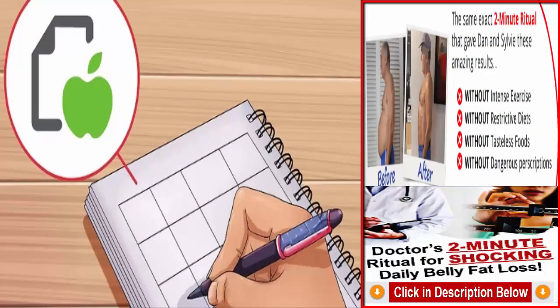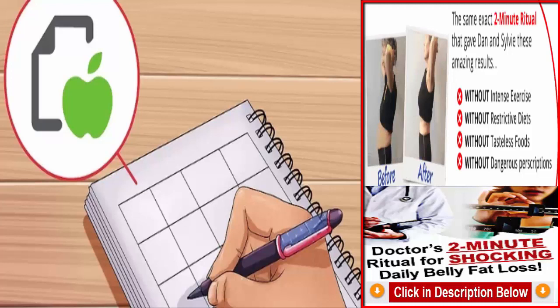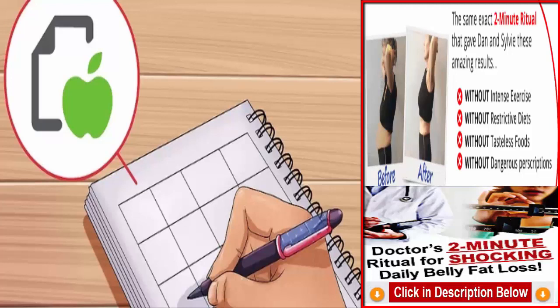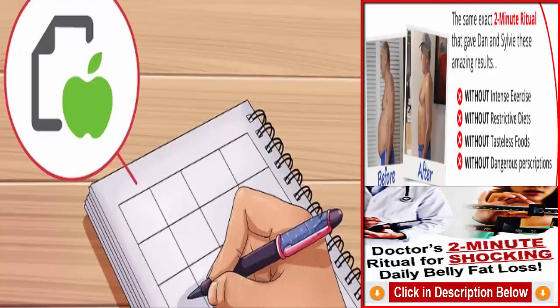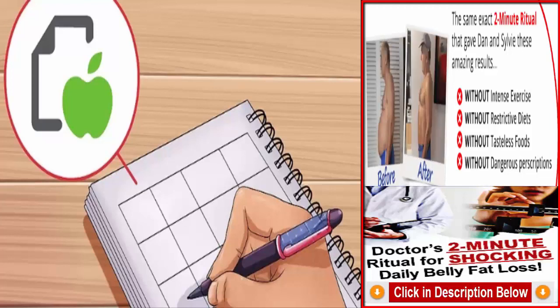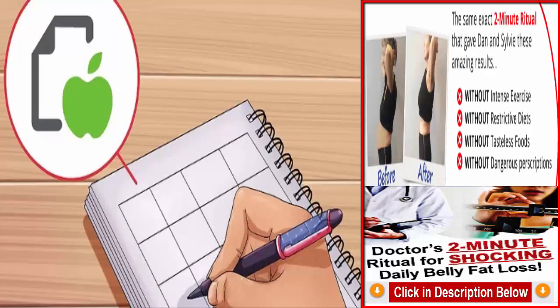Keep a diet journal. Studies have shown that people who keep track of the food they eat by writing it down tend to lose weight faster, and keep it off, than those who don't. This is partially due to the fact that writing things down forces you to be held accountable for your decisions. Make sure to be as accurate as you can with your journaling.